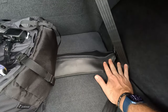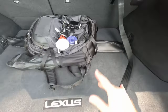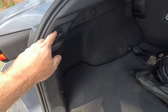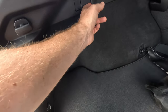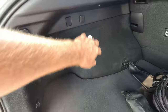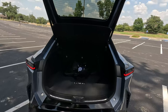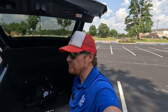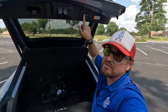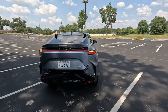You may be wondering what this is right here. This is the cargo net in a little leather zipped bag, so you don't just have a net all willy-nilly back here. But you can see we've got places to connect it there and up here, so you can store some stuff back here. And then we've got some power back here as well. So just a few things to help power a tailgate if that's what you want to do here in the Lexus RZ. I will say I am 5'10" and this hatch opens about 6 foot tall. The buttons to open and close it are actually up here. So vertically challenged people may want to use the key to open and close them.